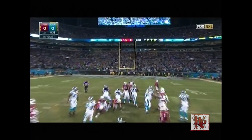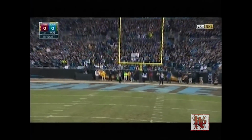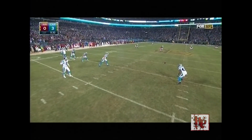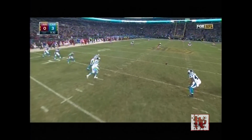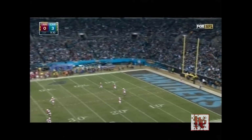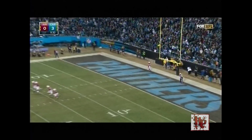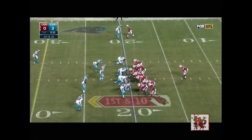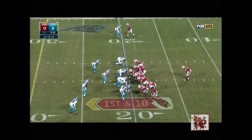30 for 36, and this one is good. And the first point's put up by a smiling Graham Gano. Who knows, this may be it for him. Gano will kick it away. He's got 1 touchback. He's got 2. Cam Newton on that first. Good first half start here on the road.